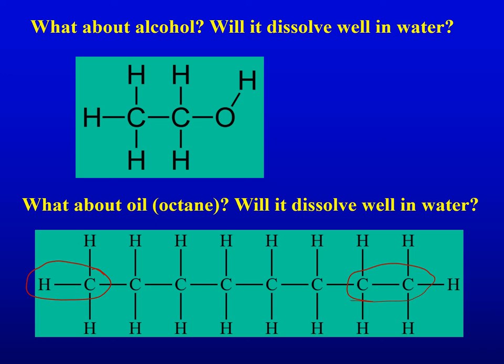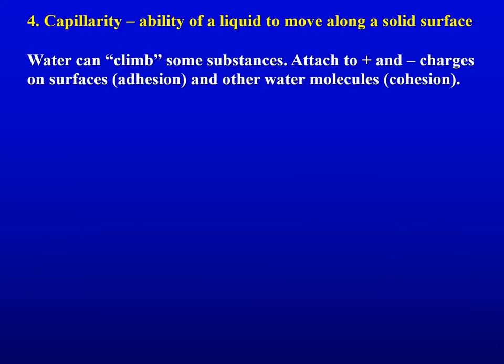When you throw this in water, water is going to be more attracted to other water molecules than it is to this. So they're going to be what's called immiscible. They don't mix together. They don't dissolve in one another. So they separate. So you can kind of look at these electronegativity differences and figure out just how well something's going to dissolve in water. This, not very well at all. Any questions on that? All right.